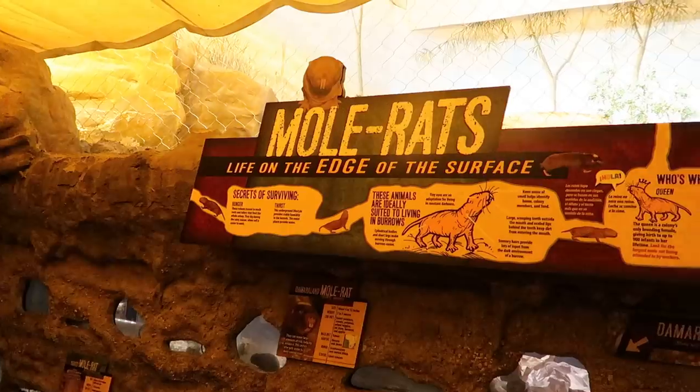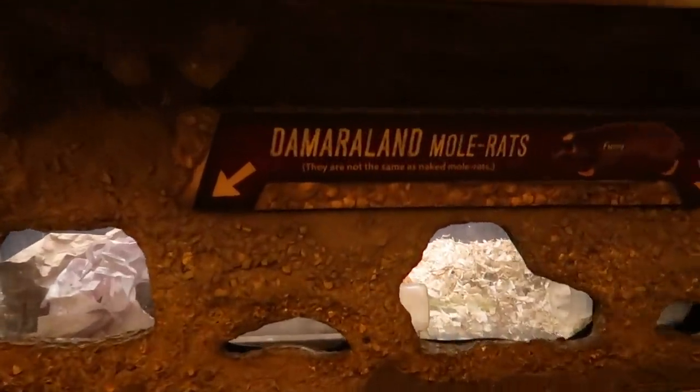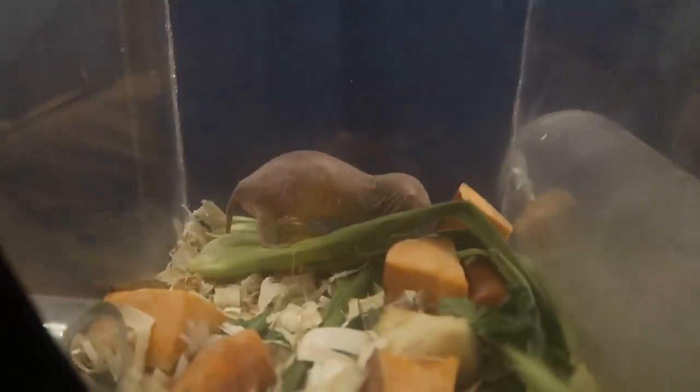Oh. Here's the mole rat section. There's Damaraland mole rats in there. What are you mole rats doing in there? Oh, there's the mole rat. Down in here, we have the naked mole rats. Hey, little mole rat, you can get your clothes on.